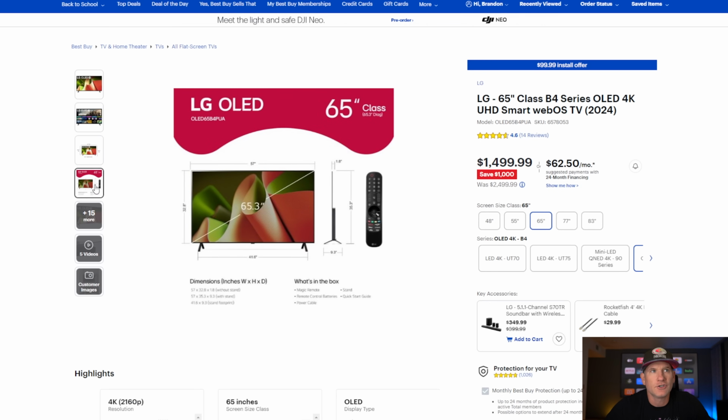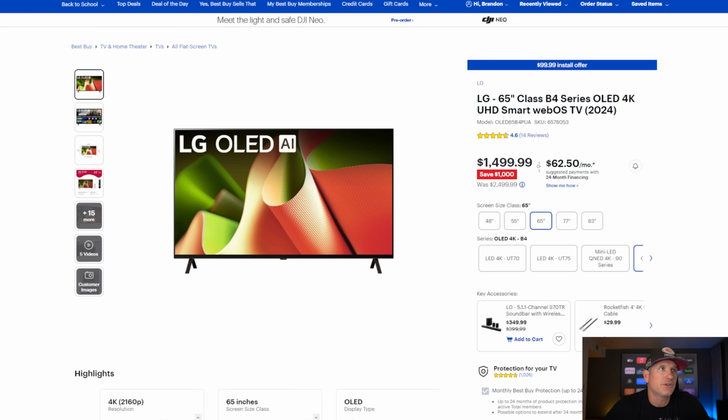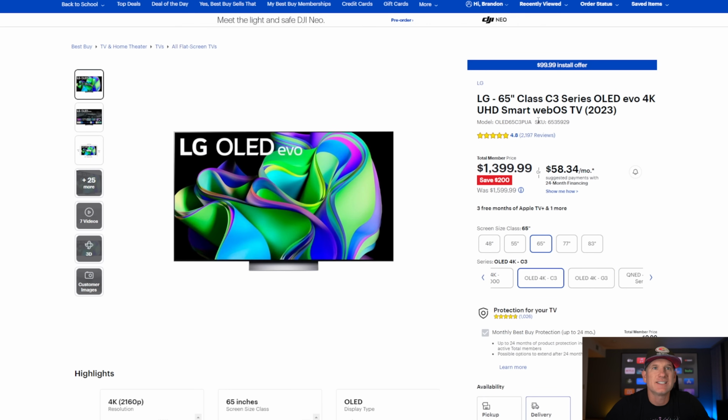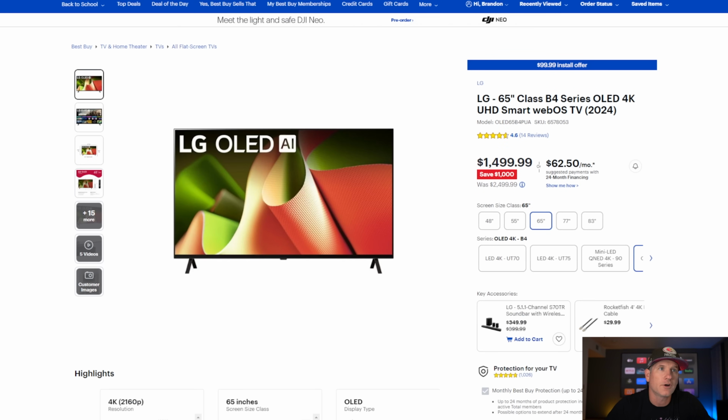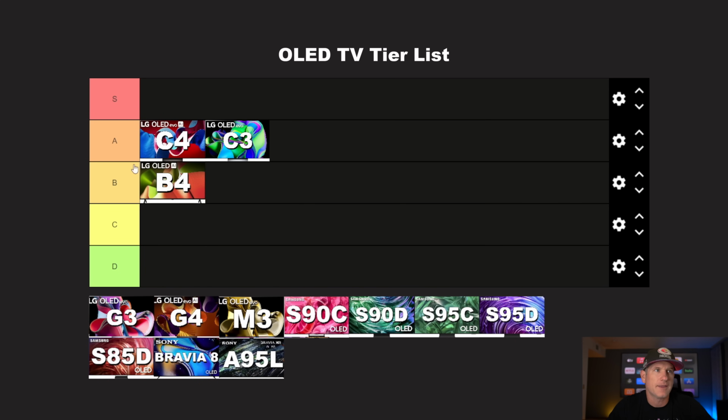So if you're newer to the OLED game, or you're just saying it's a little bit more expensive to buy that C4, I guess it's only $200 more, then you can get the B4. But if you compare this to last year's C3, if you could get it at 65-inch, it's $100 less for the C3. So I'd probably take the C3 over the B4, but we're just splitting hairs. And so I'm gonna put this B4 on the B tier because it's obviously just below the C4, but I don't know if there's a whole lot of OLEDs that are gonna be down in the C and D anyways.